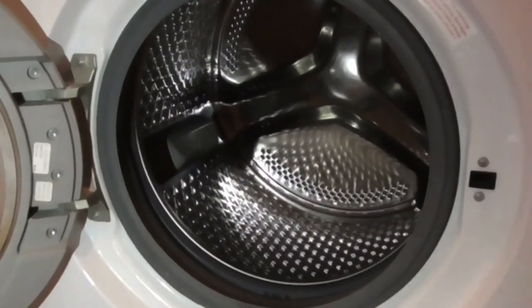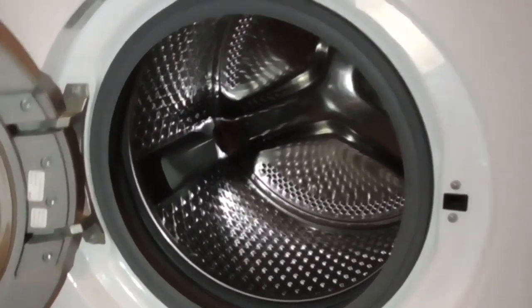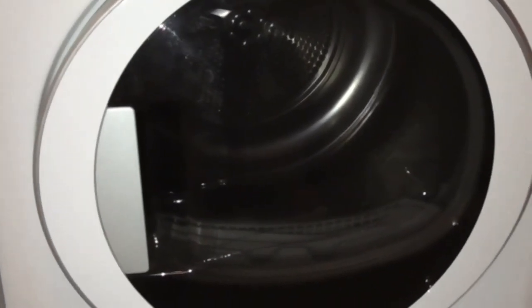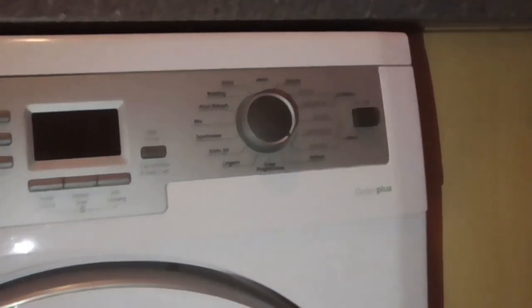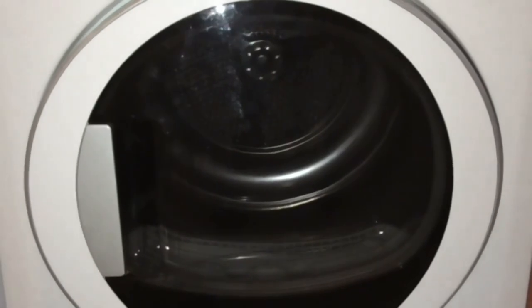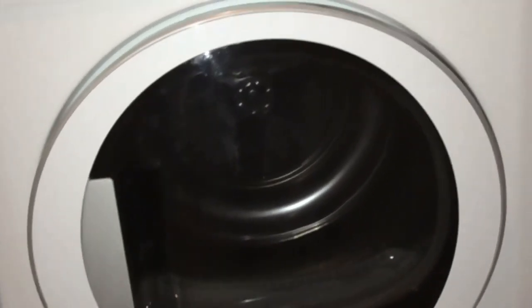So we'll probably do some more videos of the Blomberg WNF9448 very soon, obviously. But tomorrow I will be doing the work fleece jacket in the Blomberg TKF845-50 on the cool dry, on the reverse drying tomorrow anyway. Or we could do it on the Cervelix cover dry, or the Cervelix drying program as well. But I'm not sure, we'll have to wait and see about tomorrow.